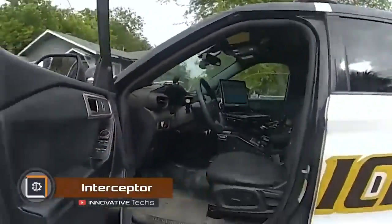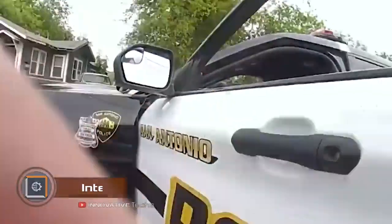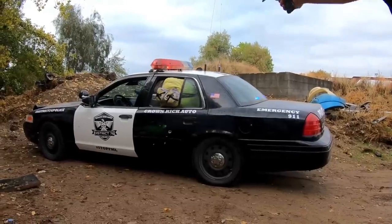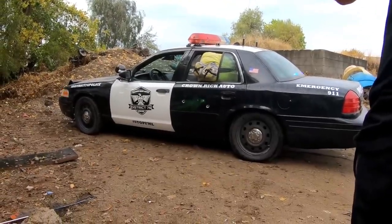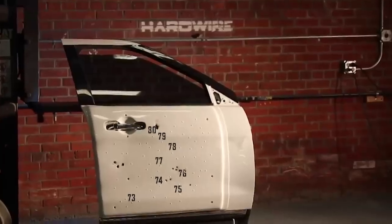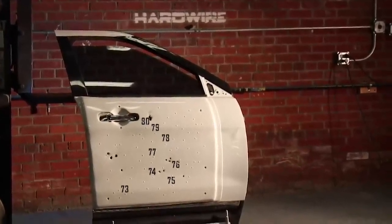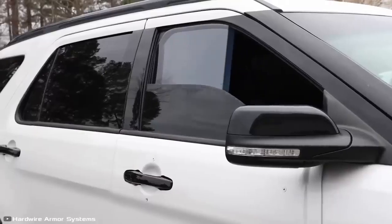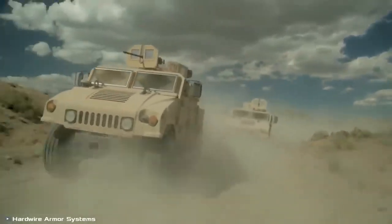Perhaps you've seen scenes in movies where police officers hide behind car doors during a shootout. However, in reality, it's not the best solution, because even a small caliber pistol can easily shoot through a car. To address this issue, the company Hardwire has developed armor for police vehicles. It's designed using the same ballistic technology used in military vehicles.